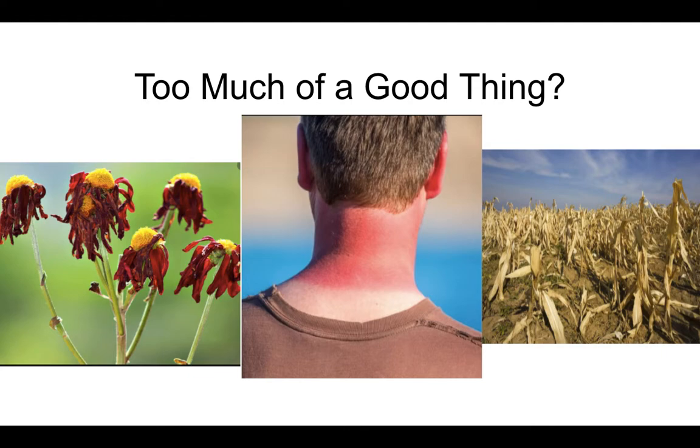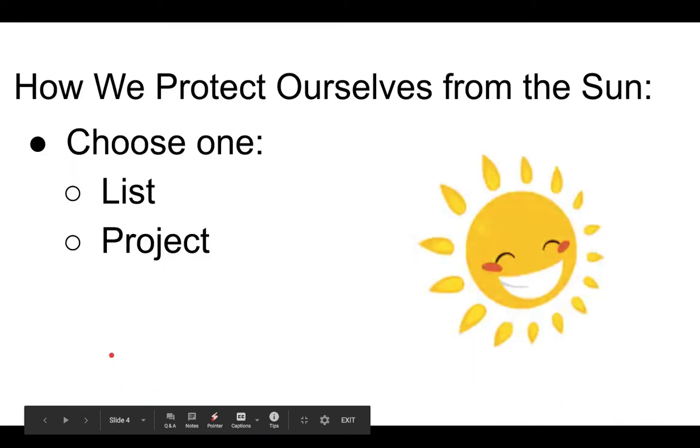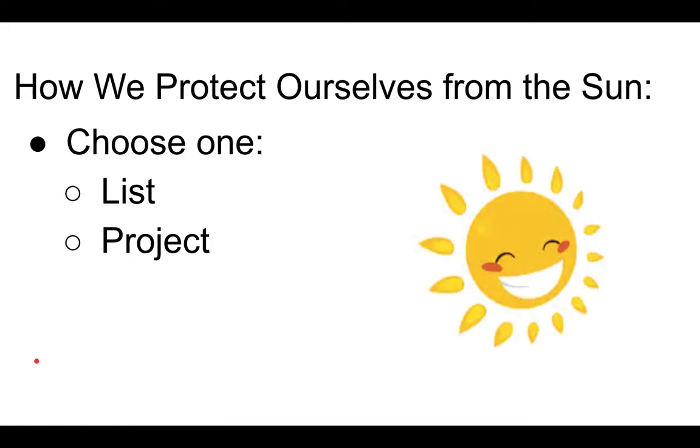So sometimes we have to do things to protect ourselves from too much sun. That's what I'd like you to think about today: how we protect ourselves from the sun. This is your assignment. And this time you get to choose. You have two ideas to choose from. You can choose to do a list or you can choose to do a project. Let's look at the list first.